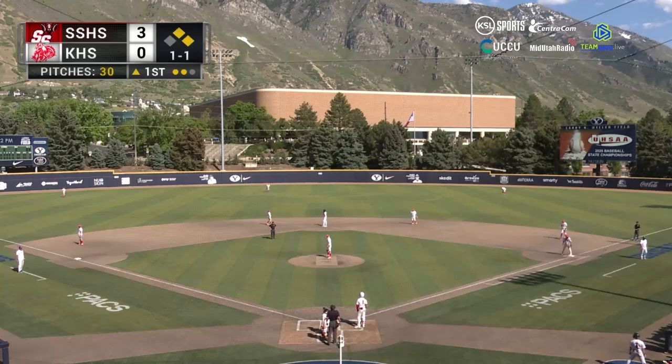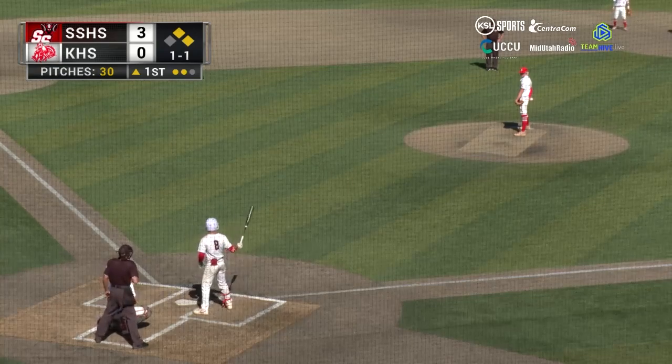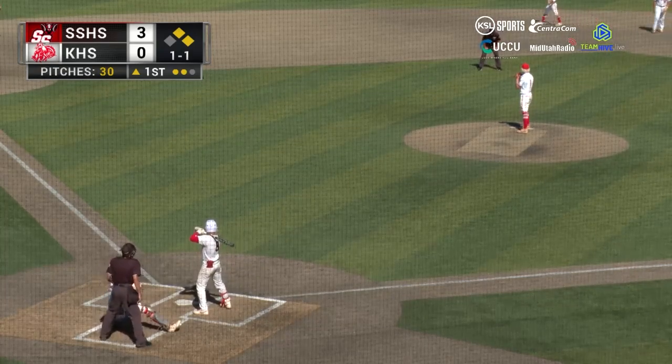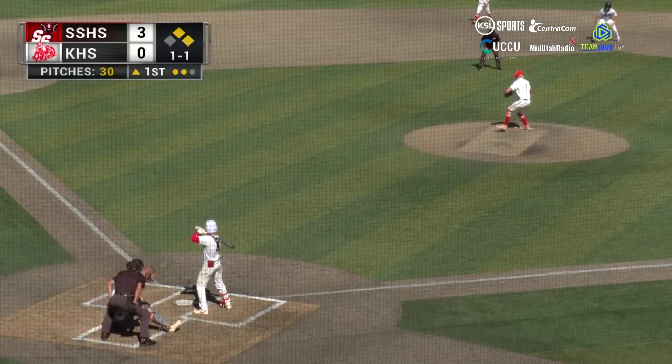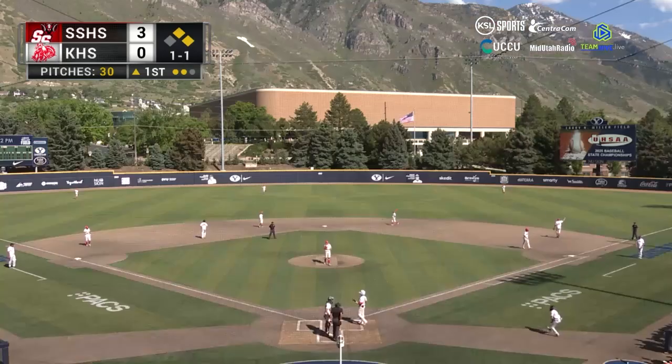1 ball, 1 strike. You got Brady Ramsey out there in right field. He's literally playing in right center field. Got a young 10, 11-year-old baseball team from Kanab down in front with their rally hats on. 1-1 pitch. Swinging, a foul tip. Strike 2.